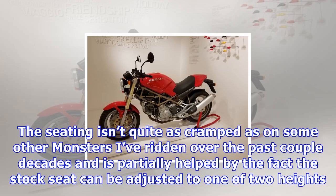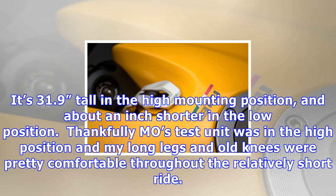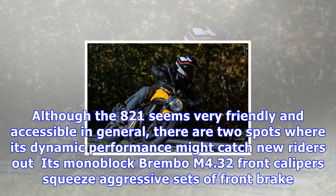Its monoblock Brembo M4.32 front calipers squeeze aggressive sets of front brake pads that provide very good stopping power, with a strong initial bite on the dual 320mm front rotors that is quite similar to what you'd expect to find on a supersport or superbike. That's great for experienced sport riders, but perhaps not so great for ham-fisted newbies.